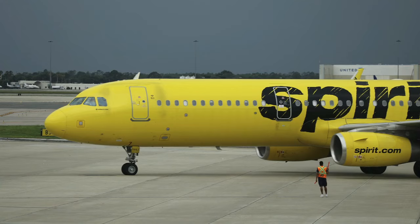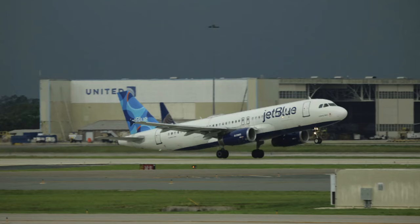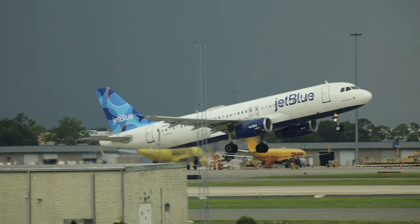And then there's a silver Airbus. Silver does not fly Airbuses. This is a Spirit Airbus A320 pushing back, A321. JetBlue taking off right there.